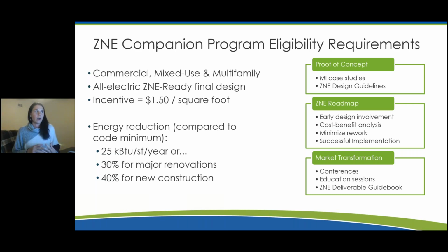So what our program has been designed for is to really test out and incentivize and invigorate the market on the feasibility and cost effectiveness of ZNE in Michigan. And we're doing that through having proof of concept, which is done by case studies. Like Bradford Station is a fantastic example. Although they were not in our program, they're a great example of how ZNE can be feasible in this climate.